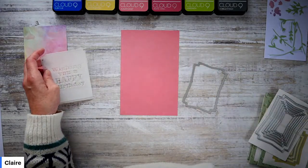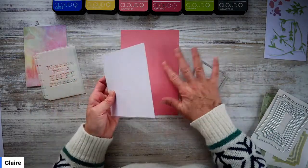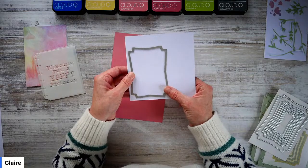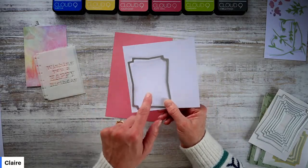And what I want to do, I think the best way for me to do this, I think, is to die cut my layer first, and then I can position my stencils over the top of that so I know that it's all going to be centralized and fit perfectly. So I'm just going to die cut this.